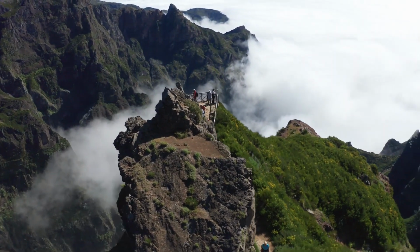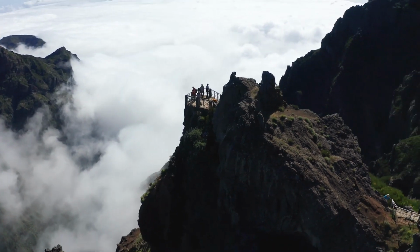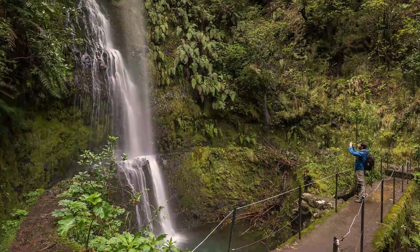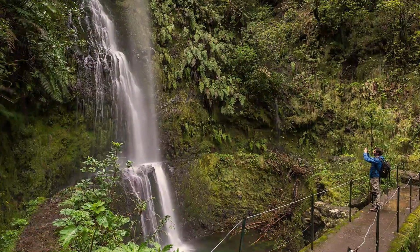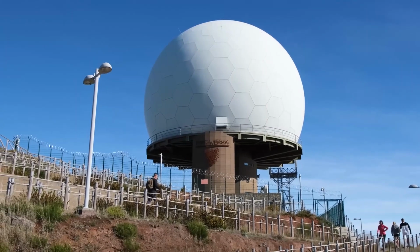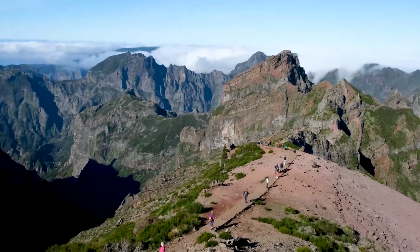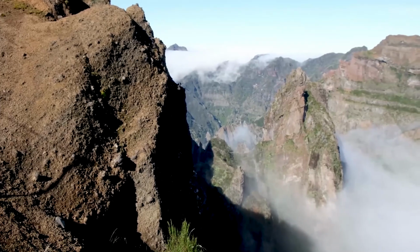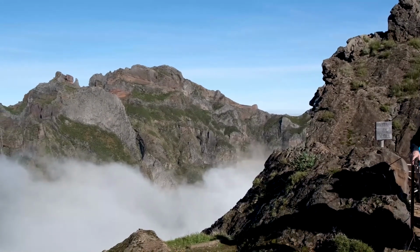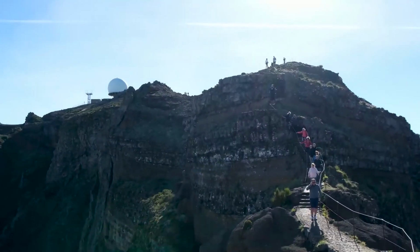Levada das 25 Fontes, a lush forest trail that ends at a waterfall-fed lagoon. Levada do Caldeirão Verde, a journey through jungle-like terrain with cliffside tunnels and cascading water. Pico do Arrieiro to Pico Ruivo, a high-altitude ridge walk that connects the island's 2 tallest peaks. The views? Unreal. It's not easy hiking, but it's unforgettable. And here's the secret. Hike early. Madeira mornings are often clear, while afternoons bring fog and fast-moving weather.